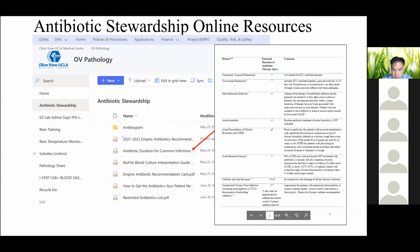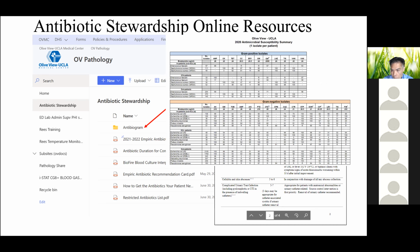Other resources: if you're not sure how long to give antibiotics for certain commonly seen infections, we have that here via evidence-based medicine. A lot of us came together in the DHS system and reviewed the evidence-based medicine and came up with this expected practice that you see here. So you don't have to call ID to say, hey, I have this infection, what's the duration? The antibiogram, you're not going to know offhand, obviously, what the resistance rates are. What is the E. coli resistance rate to say Cipro? You don't know that offhand.